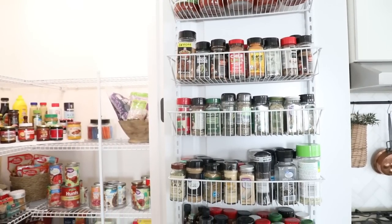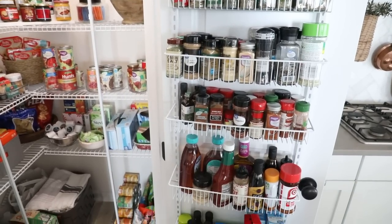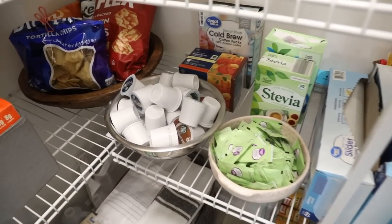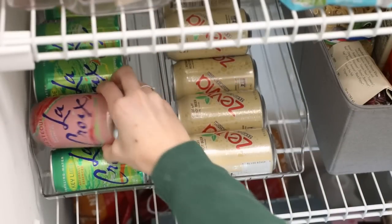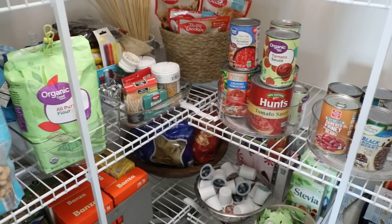Utilizing the space on the back of the door was a game changer and really cut out a ton of clutter while making everyday items more accessible. And by making sure that everything was visible, easy to grab, and that there was room to grow, we've changed the functionality of the space for the better, and I am never going back.